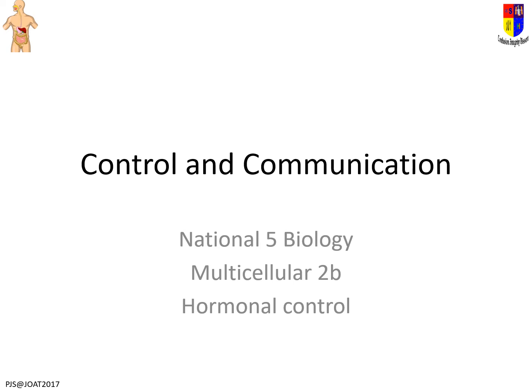Hi, Nat5. So we are looking at the multicellular unit and control and communication in the body, and in particular hormonal control.